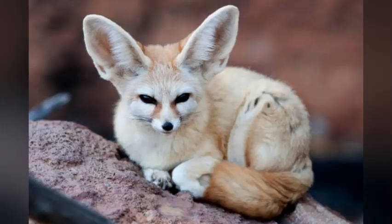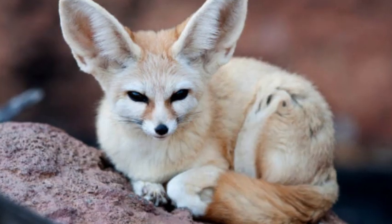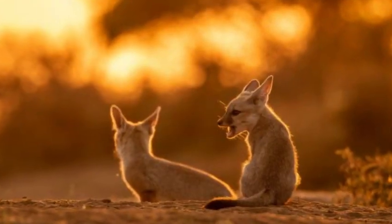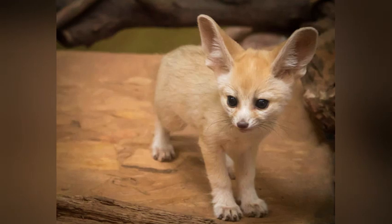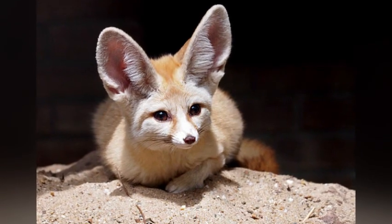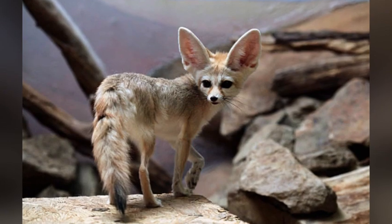Popularity as pets. Due to their adorable appearance and small size, Fennec foxes have become popular in the exotic pet trade. However, owning a Fennec fox as a pet comes with many challenges and responsibilities, as they have specific needs and are not domesticated animals. In many places, keeping a Fennec fox as a pet may be illegal or require special permits.